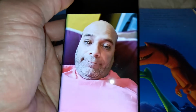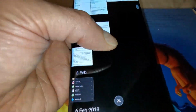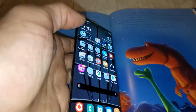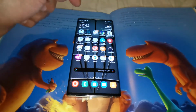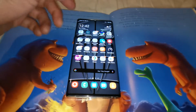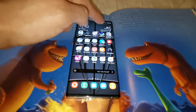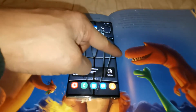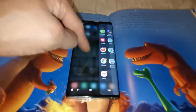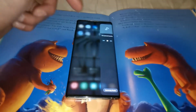That is only one of the pictures I can show you at the minute. I will, however, be taking more pictures and going through each individual camera, taking pictures with them, and we'll go through what the details come out like and whether it's got an excellent camera. What else can I say? I love the edge screen gestures and shortcuts. That's a definite.